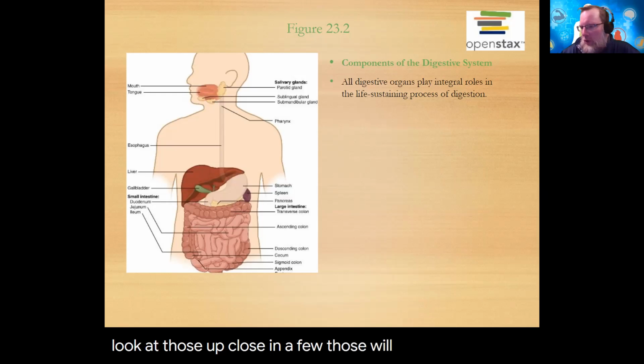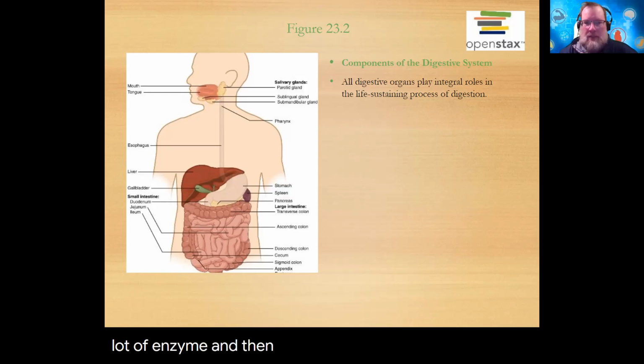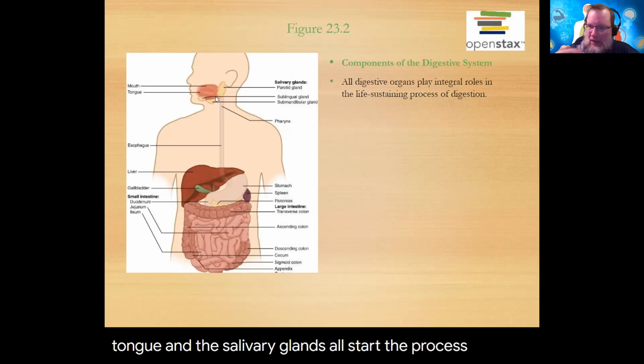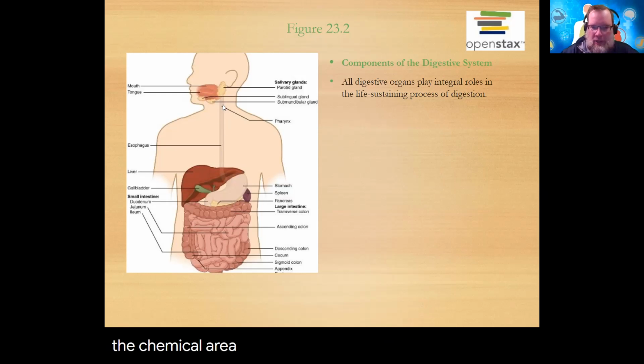One of those will secrete primarily saliva as mucus and water, not a lot of enzyme. And then the other one will secrete a little bit of both. And then the parotid secretes primarily amylase with a little bit of water and other items. All right. So anyway, the mouth and the teeth and the tongue and the salivary glands all start the process of mechanical and chemical digestion, specifically in the chemical area, carbohydrates or sugars.